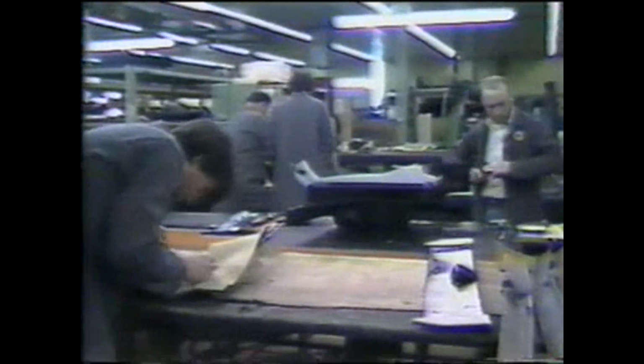Through another door, and there's the factory itself. There's 278,000 square feet of covered factory area. More than 1,000 cars are hand-built here every year, and they're exported to 22 countries throughout the world. Hand craftsmanship goes into Lotus cars, and so do all the insights and resources of modern technology.